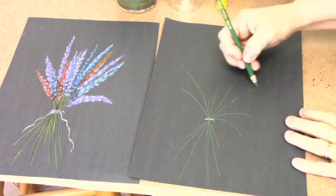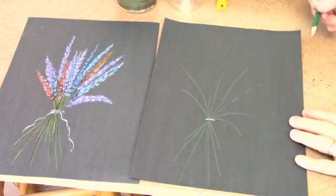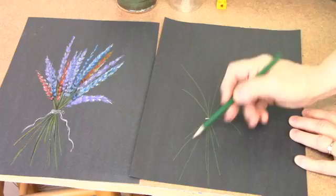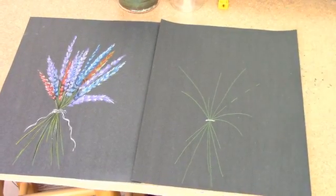So did I draw the bottom of this one? Kind of looks like either one of those could be the bottom, couldn't it? Okay, so I've got a big cluster of stems. I've got a big cluster of stems up here. So that's probably a good starting point for us.